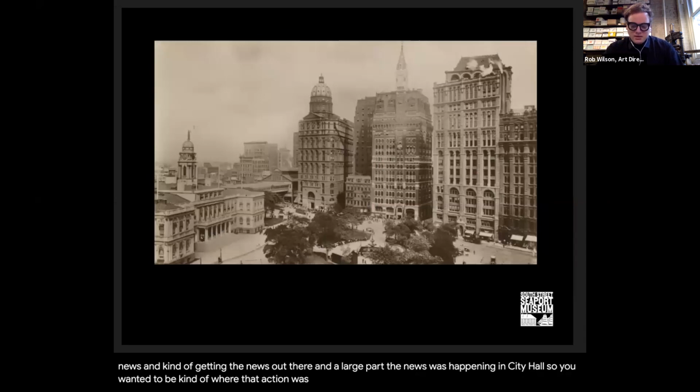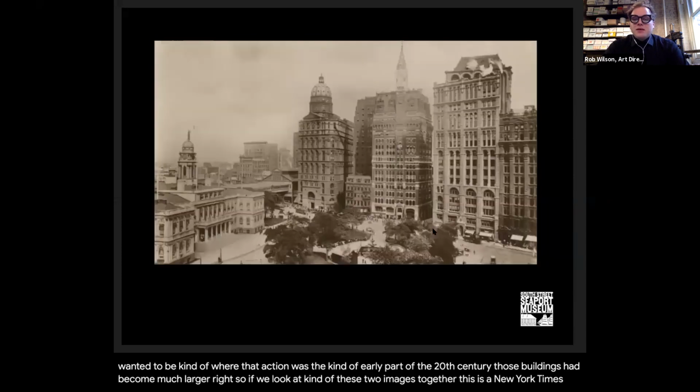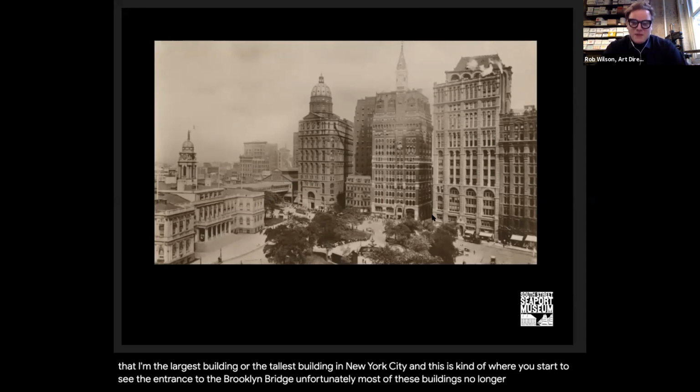By the early part of the 20th century, those buildings had become much larger, right? If we look at these two images together, this is the New York Times, that becomes this building here. This becomes the New York Globe building, which was at one time the tallest building in New York City. And this is where you start to see the entrance to the Brooklyn Bridge. Unfortunately, most of these buildings no longer exist.